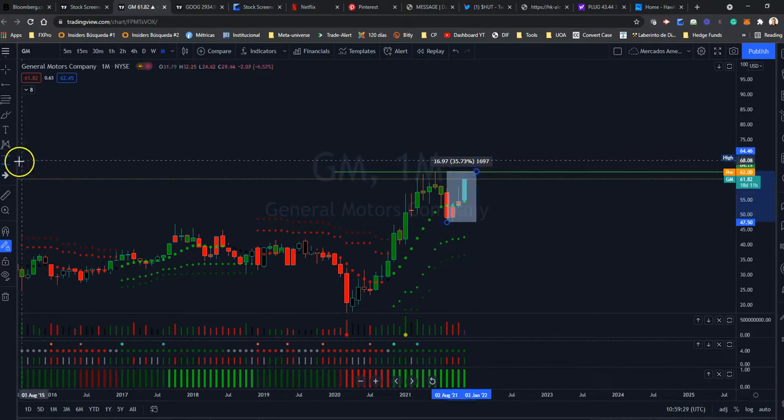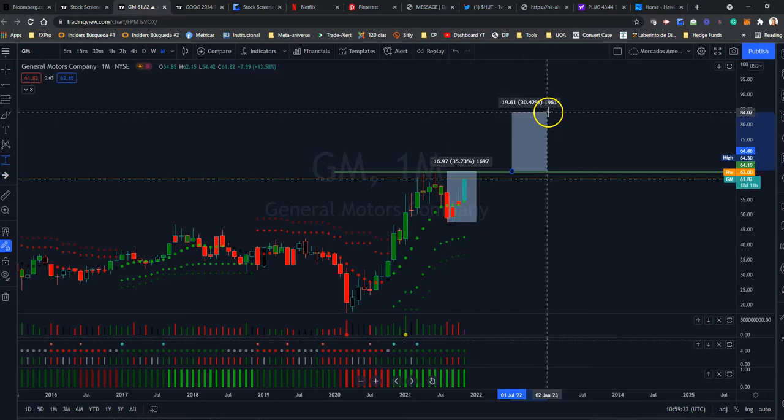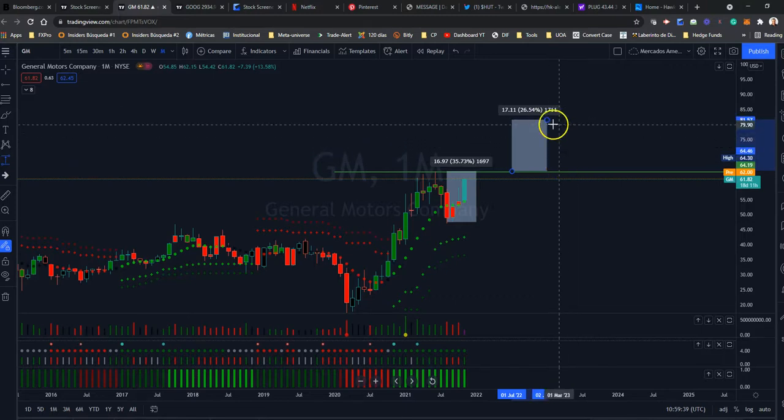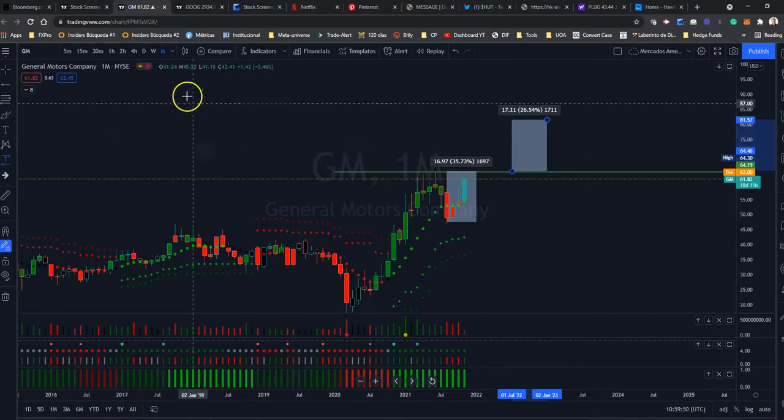That will be $16. That's about 35%. And the $16 can be $20. I would say $16 it's okay, conservative speaking. That will give us a push higher, about $80 to $85 for GM. Not super exciting trade, but still something that you want to pay attention to. All right, take a look at that.